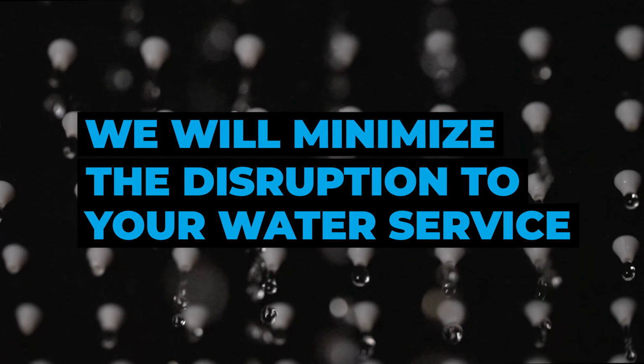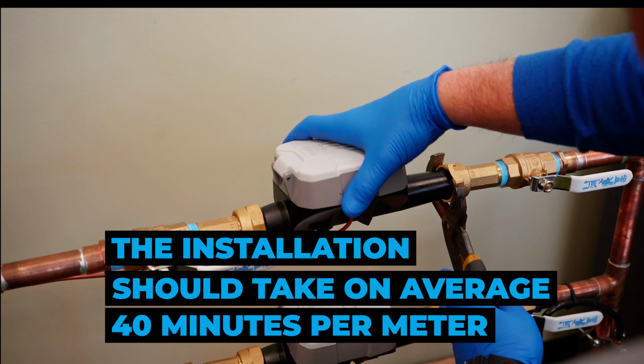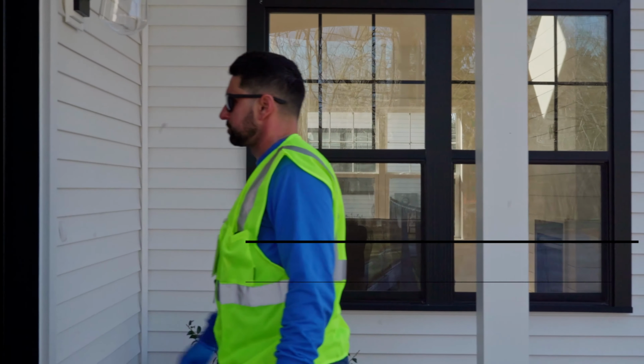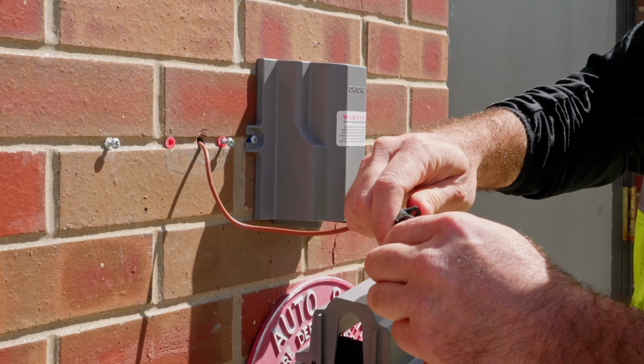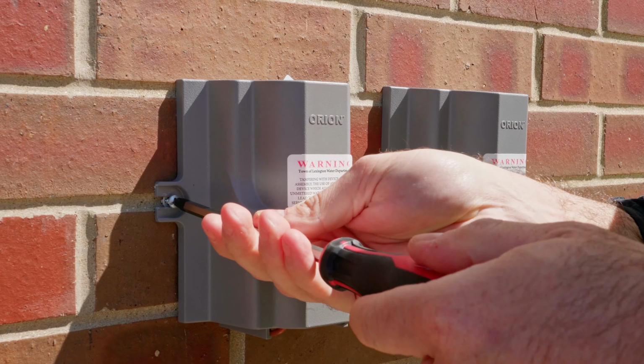Your water will be turned off for a short period during the installation. The installation process should take on average about 40 minutes per meter. The installer will be wearing proper identification. Your current meter will be exchanged with the upgraded meter and transmitter. The town is requesting the transmitter be mounted on the outside of the home or building.